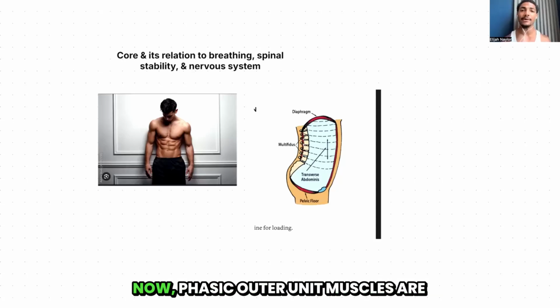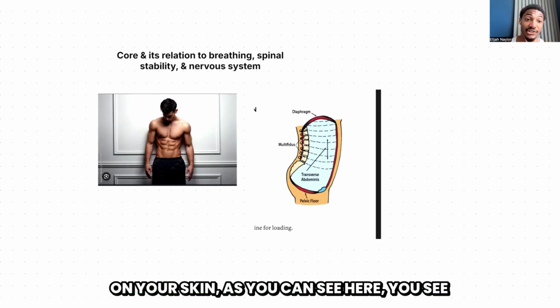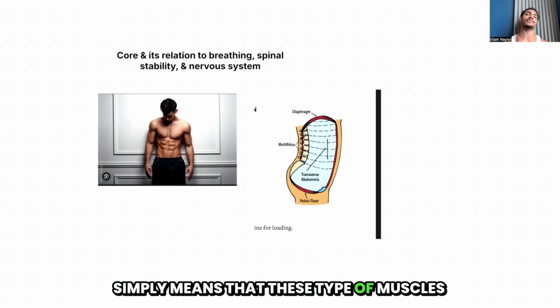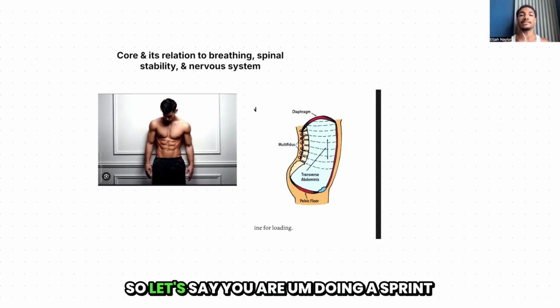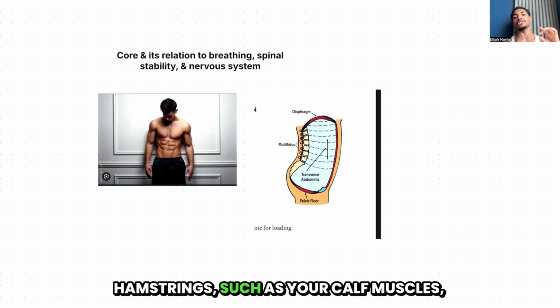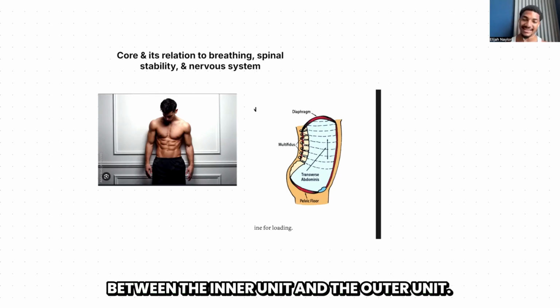Now, phasic outer unit muscles are prime mover muscles, which means these big, superficial muscles that you see on your skin, as you can see here: the chest muscles, the deltoid, the biceps, the rectus abdominis. These are superficial or outer unit muscles, which simply means that these muscles perform the gross function of a given movement. So let's say you are doing a sprint. Your superficial muscles are propelling you or creating that movement, such as your quadriceps, your hamstrings, your calf muscles, right? So that is the differentiation between the inner unit and the outer unit.